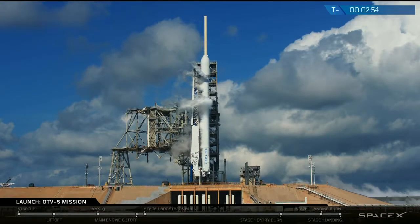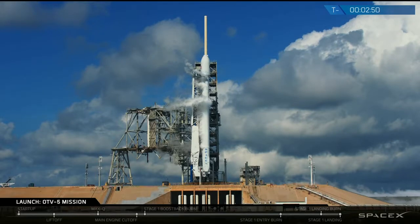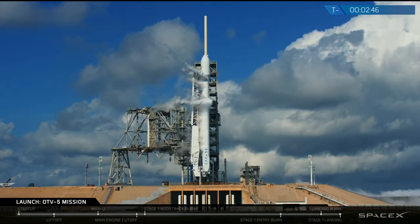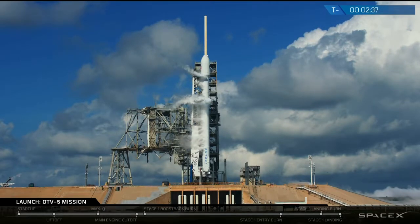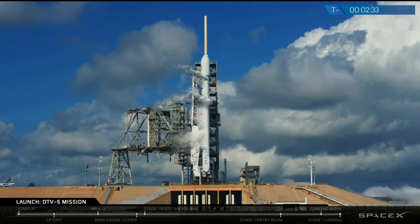Final status update. Fuel is now fully loaded. The spacecraft, Falcon 9 is moving towards full internal power. It means it's running on its own batteries. Vehicle tanks are fully pressed up, currently working no issues. Weather is go, range is go. Let's listen in to the last minutes of terminal count.